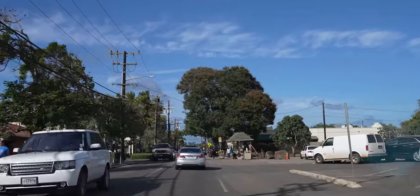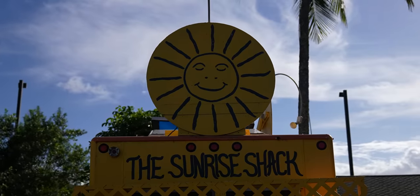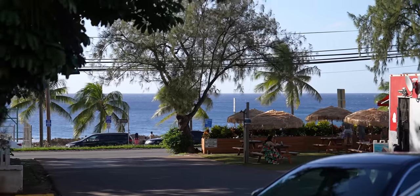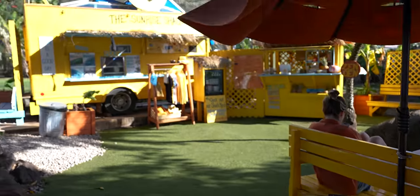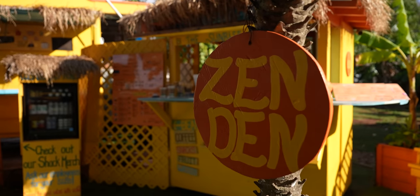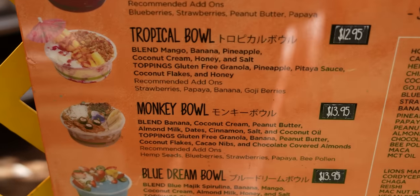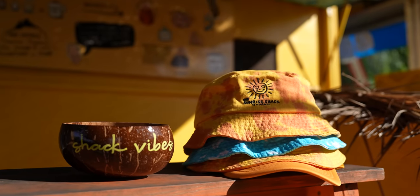So get over it. So next up, we went to the Sunrise Shack. This is over in Shark's Cove. It's right across from the beach. This is the second location. They also have the original location over in Sunset Beach. And you're supposed to get the monkey bowl here. Sadly, when we came here, Monkey Bowl was sold out. So we're gonna have to get something else.